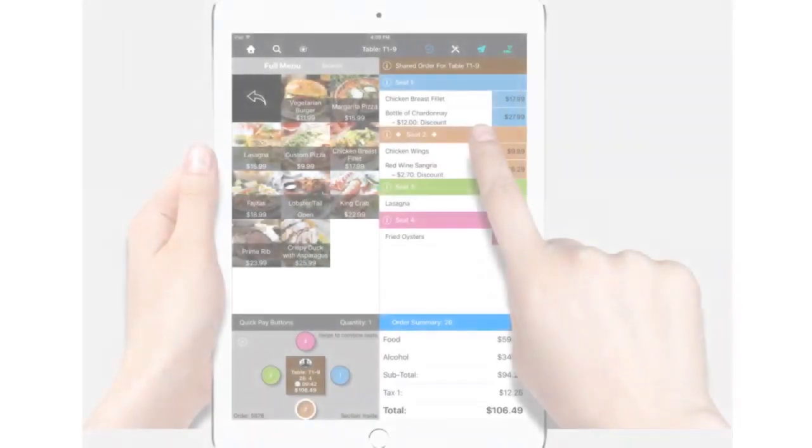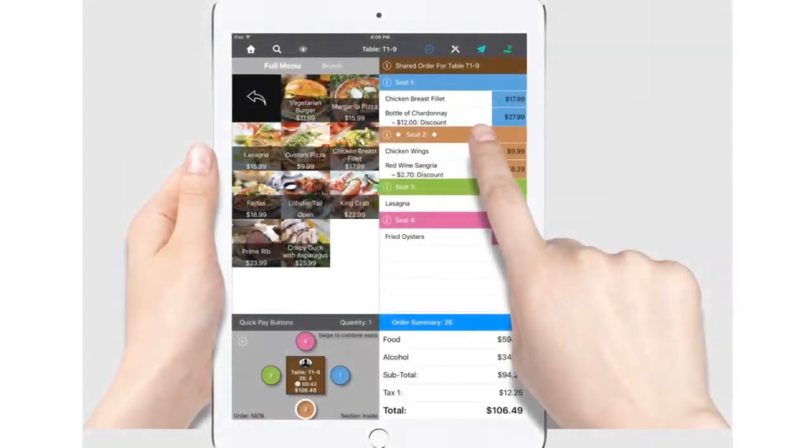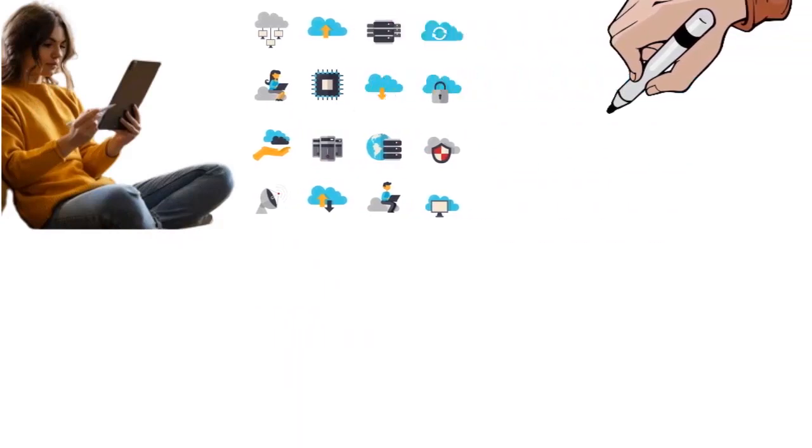I want to give you a little bit of info about the extras. So let's talk about the deployment tab. So if you are thinking about Touch Bistro, you got to really pay attention to the deployment tab here. Okay, so almost all tablet-based POS solutions are cloud-based, meaning they run off the cloud via your internet connection.